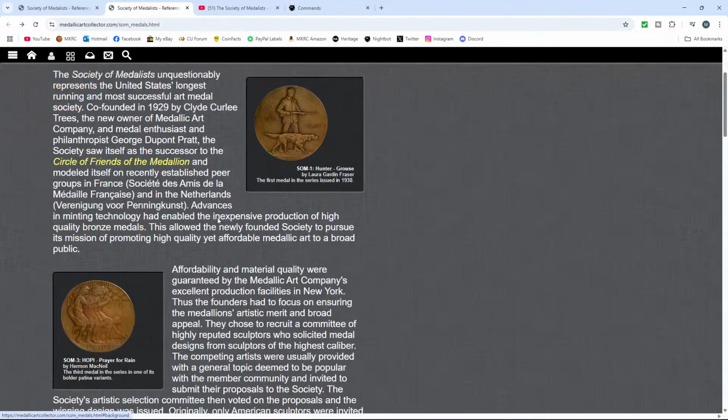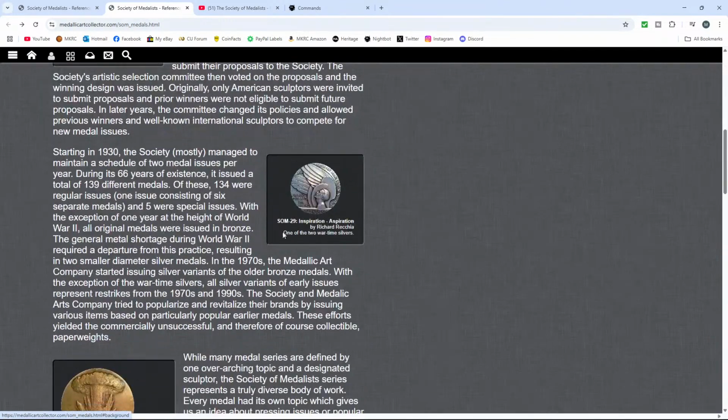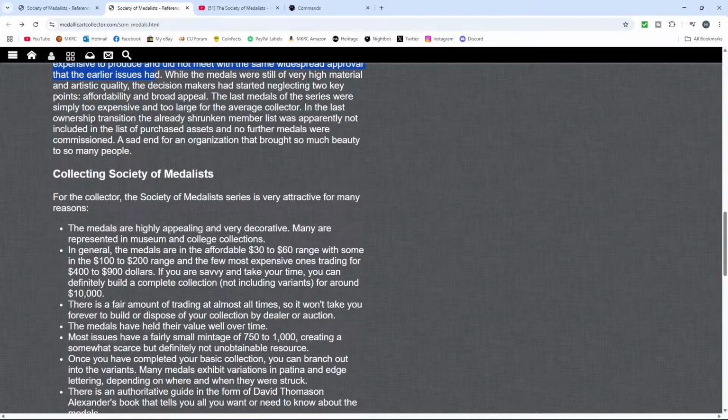All right, and then the background on the medals, you can read about the formation of the Society of Medalists. And this talks about how they had to do the wartime silvers and how it ended. Was already in trouble. The last issues were expensive to produce, didn't meet the same widespread approval as the earlier issues. And yeah, they folded up.